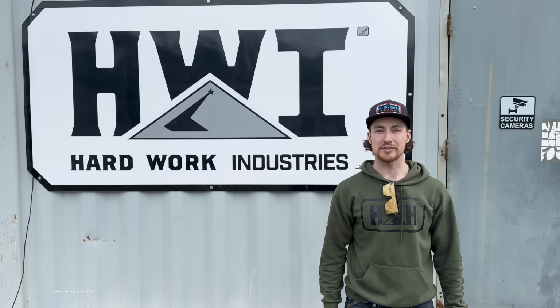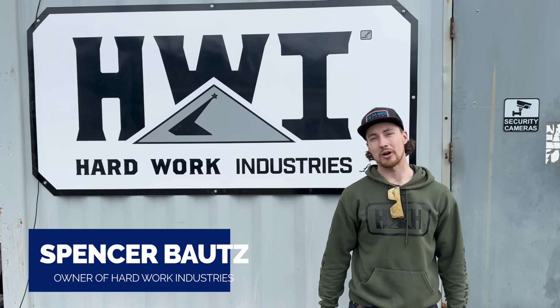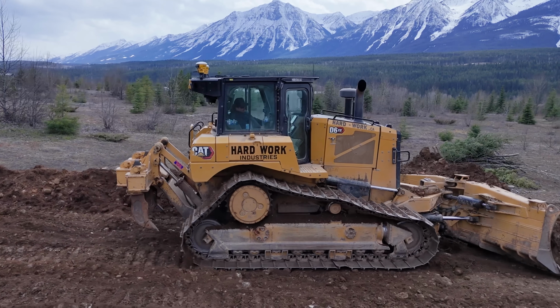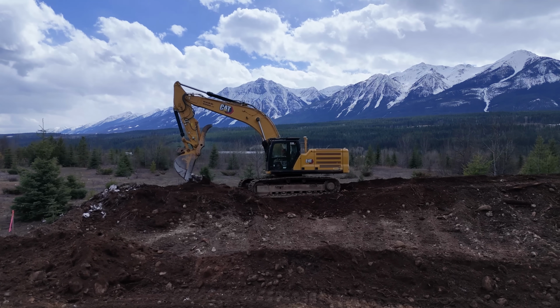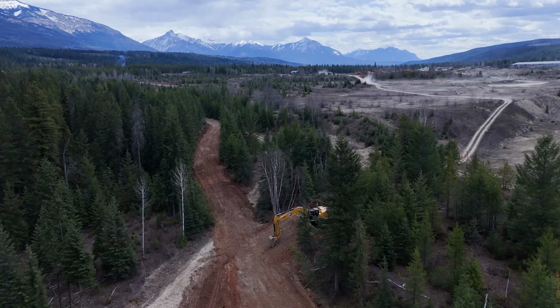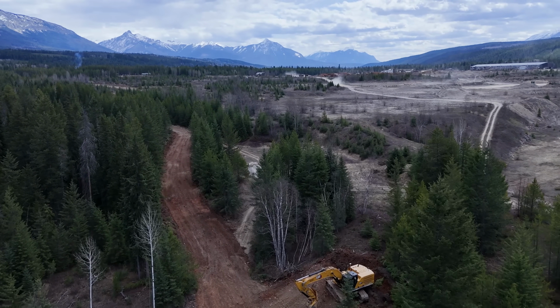I'm Spencer Bautz. I'm the owner of Hardwork Industries. I'm an investor with Edison, and I believe in their project. So we brought out a couple pieces of equipment, dozer, excavator, and we're gonna help develop Donald. Some of the major projects we're gonna be doing is an access road across the north end of the land, a 3 to 4 kilometer test track. We're also gonna do their shop pad and where they're gonna live. So there's gonna be a lot of dirt work going on. A couple of days ago, Joel brought his big truck out and his step deck, and they hauled the Doghouse out for me to live in, so let's go have a peek at it.